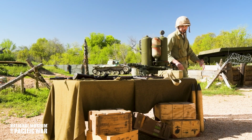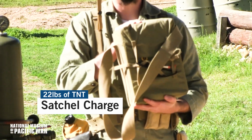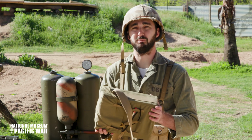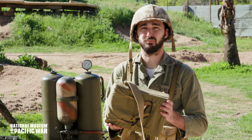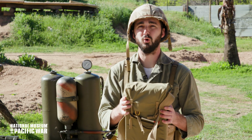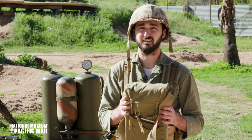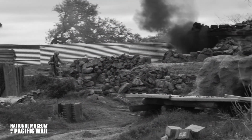The satchel charge is this bag, a 22-pound TNT charge, which once thrown into a burning Japanese bunker marked the end of its ability to contest the battlefield. When a charge of this size goes off inside of a reinforced building like those bunkers, the charge has nowhere to go but through the occupants of the bunker. It is safe to say that when it has done its work, there is nobody left alive inside of that position. Fire in the hole!